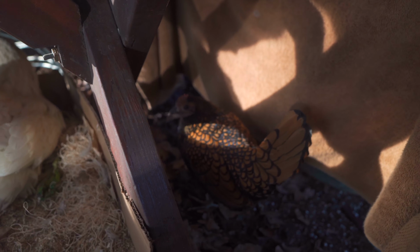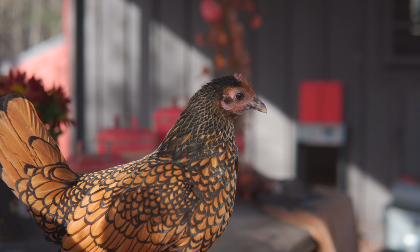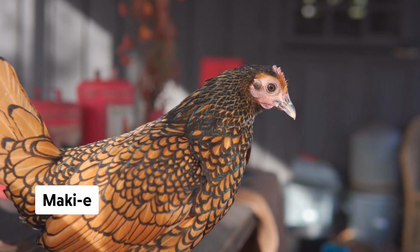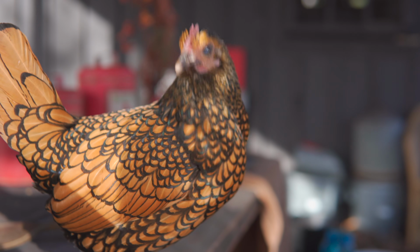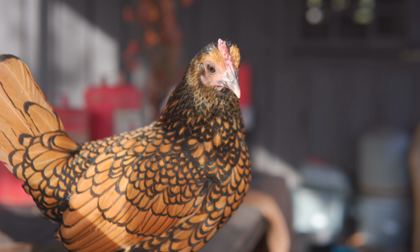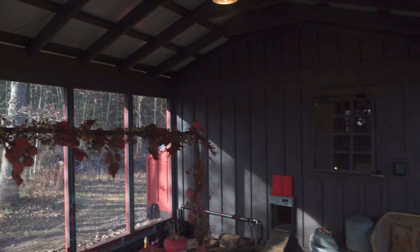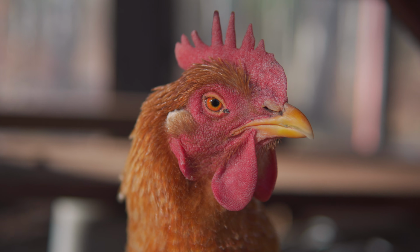And she's the smallest of all of them, a little bantam, and I renamed her. Her name was Butterfly, and I renamed her Makie, which is also a Japanese form of art where they use basically gold and black inlay, kind of like a lacquer form of art. And then let me show you Louise. You can't miss her. Louise is down here. She looks like she's about to take a dust bath.